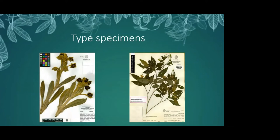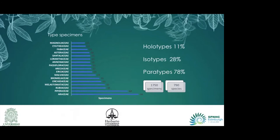In the slide, you can see, for example, the voucher on the left that is the last holotype in the herbarium. The best represented families in the type collections are, for example, Araceae, Piperaceae, Rubiaceae, and Melastomataceae, and are almost 1750 specimens and 790 species represented in type specimens.